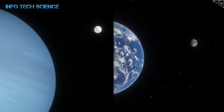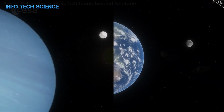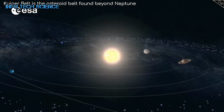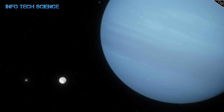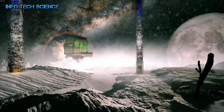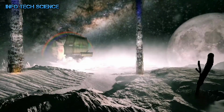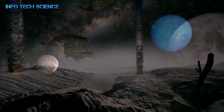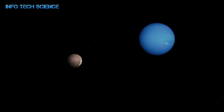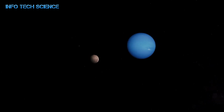It flew by Triton about 5 hours later, imaging the surface from a distance of 40,000 kilometers, barely higher than the altitude of Earth's geostationary communication satellites. Because of Triton's high-inclination orbit around Neptune, its poles swap time in the sun, causing dramatic seasonal changes. Voyager 2 only saw the moon's southern hemisphere, which was flecked with dark streaks. The plumes the spacecraft saw were the first ever detected on an icy world.